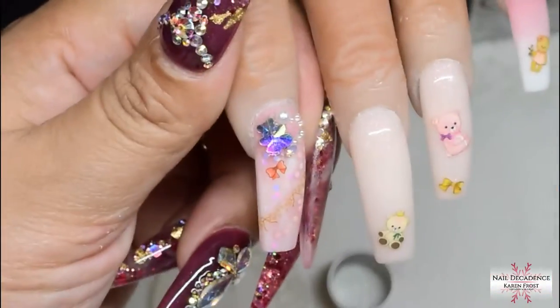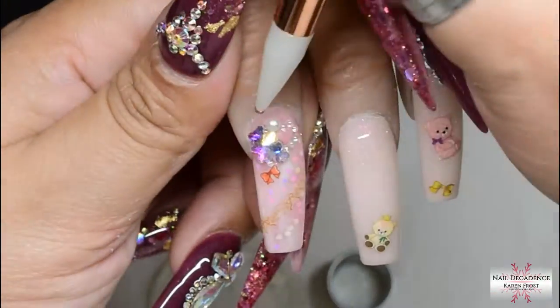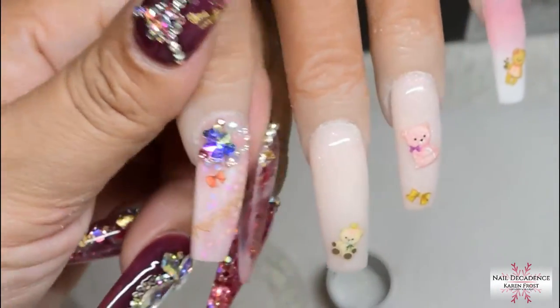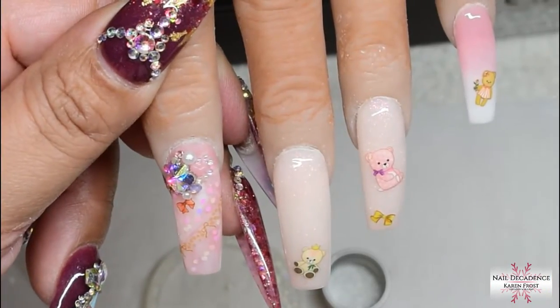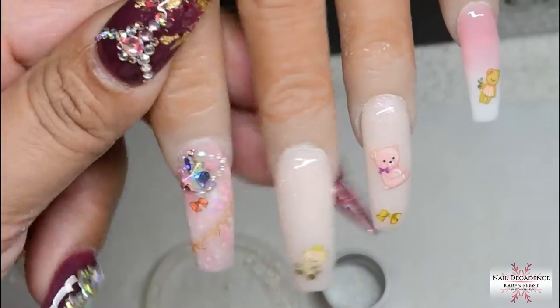You can use the signature gel to hold it in place too, but I like to use the Tony Lee Jewelry Gel. It's one of my faves, so that's what I'm using. So I'm just going to apply different bits and bobs. So I'm using some of the pearls, the half pearls. I'm using some pointy backed crystals.